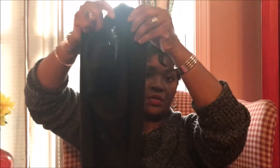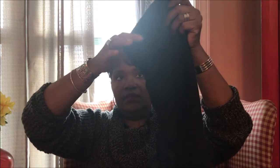Okay, this is a skirt. It's kind of a pencil skirt, all black. I can tell that I will need a slip with this one, but I wear slips under all of my skirts. And that's really nice because my black skirt that I normally wear is getting to be a little bit big for me.